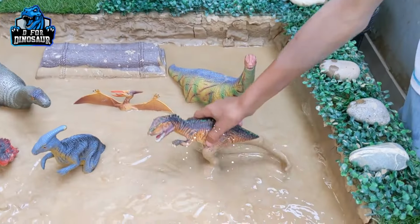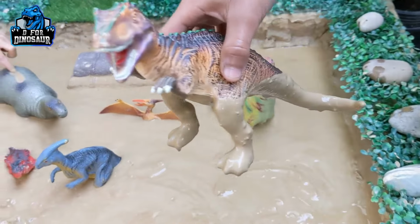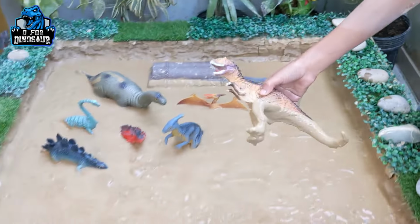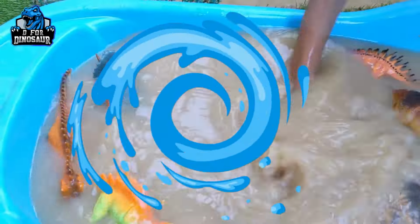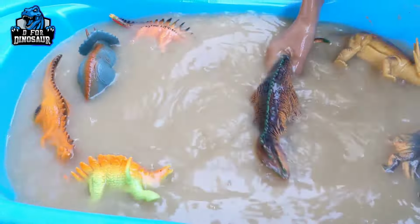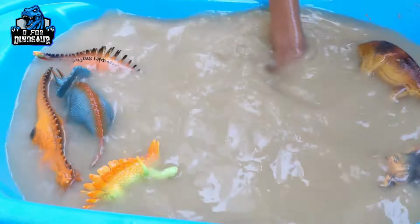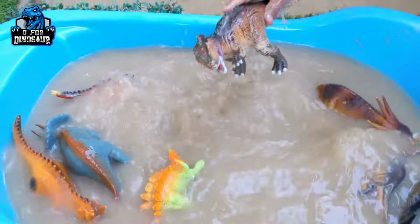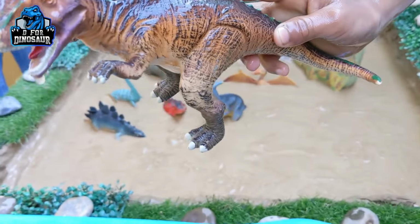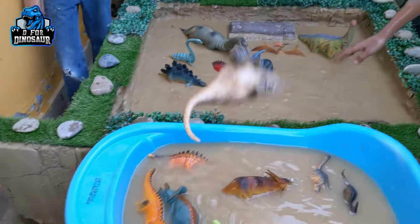And now we have Mr. Shiraz here, and Mr. Shiraz will now clean this Giganotosaurus. Wow, very dirty. Okay, Shiraz, you can clean him now. Here we go. This Giganotosaurus, which is a carnivore dinosaur, is clean. Thank you, Shiraz.